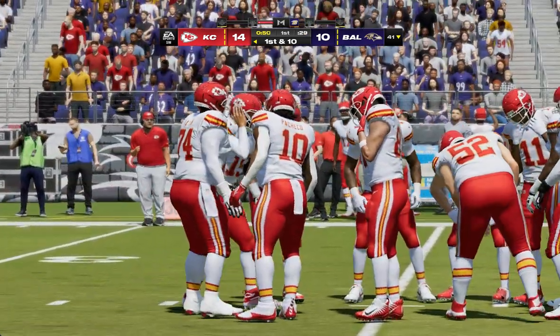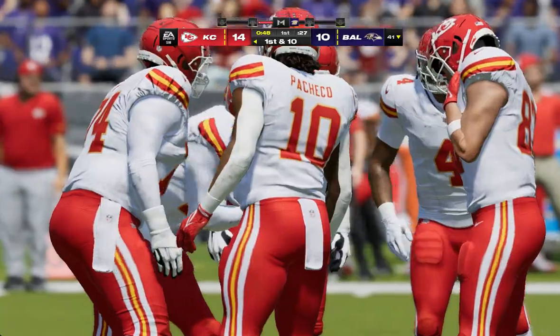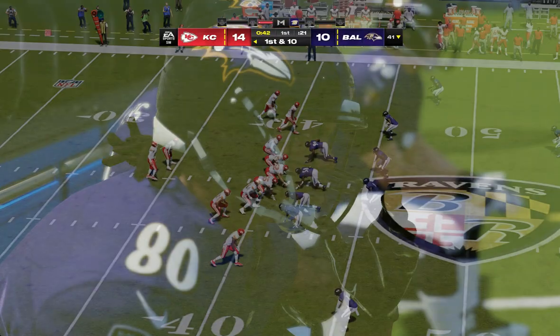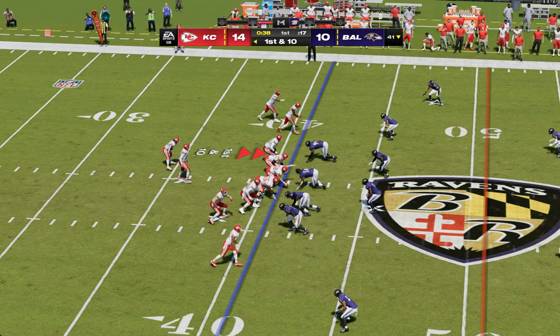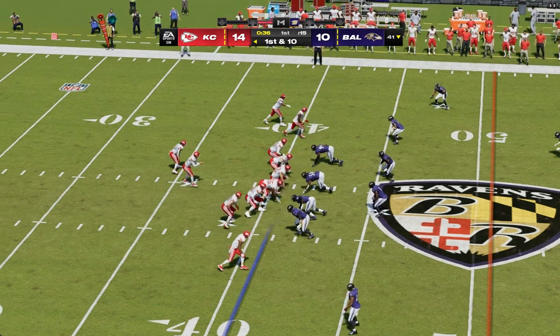First down. Well, that was a fun one to watch right there. A nice in-breaking route and plenty of room in the middle of the field. And he was able to get behind the linebackers and grab the completion for a really good pickup.